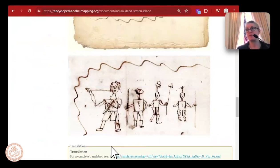This is a wonderful Indian deed. It has this amazing drawing in it, which personally I believe is probably done by an indigenous person as he leaned over the table. And this is probably an indigenous person smoking a peace pipe. But it could be a Dutchman, we don't know. However, that wampum belt sort of is the giveaway for me.